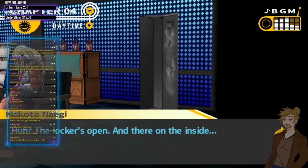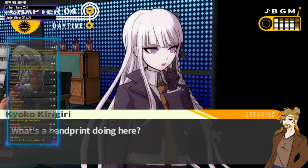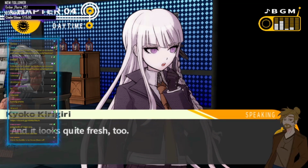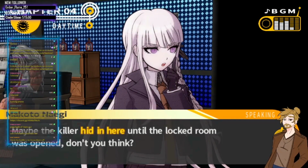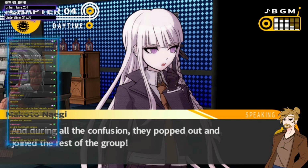Oh! What's this now? The locker's open. And there, on the inside... It's a handprint? Why? What's a handprint doing here? I think the bottle is to throw them off. Yeah, I think someone messed with the scene. It looks like someone touched the inside of the locker and left a handprint in all the dust. That's true. It looks quite fresh, too. I'd say someone was hiding in the locker and they left behind a little something extra. So then, maybe the killer hid in there until the locked room was open, don't you think? And during all the confusion, they popped out and joined the rest of the group.